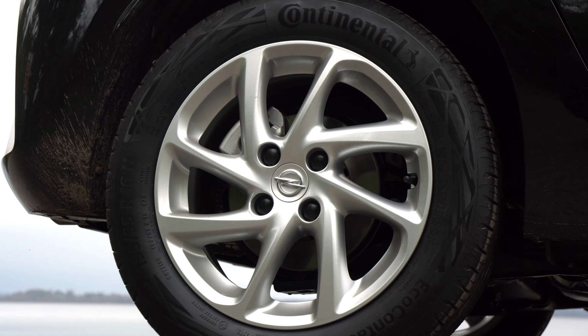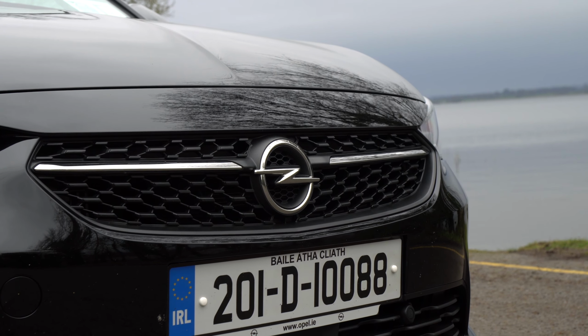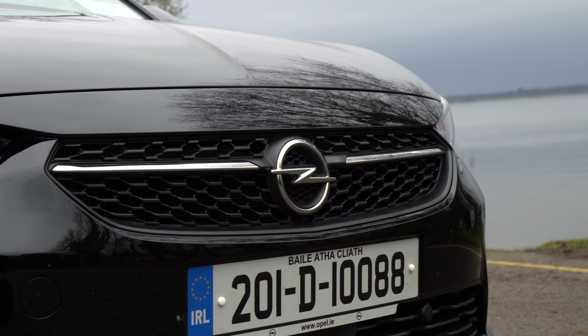So for those better looks, you probably will just go for the 208. There is also the exciting prospect of its sibling, the Corsa E, which will be an electric version, and hopefully we'll get to test that later in the year.